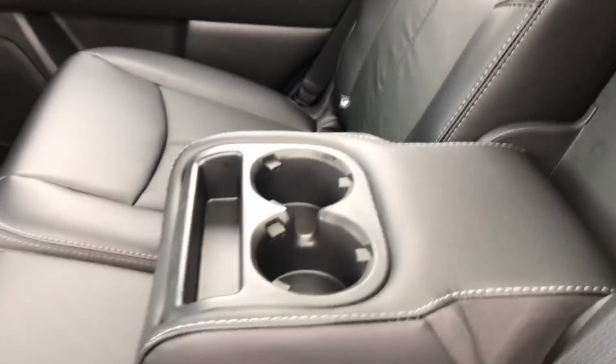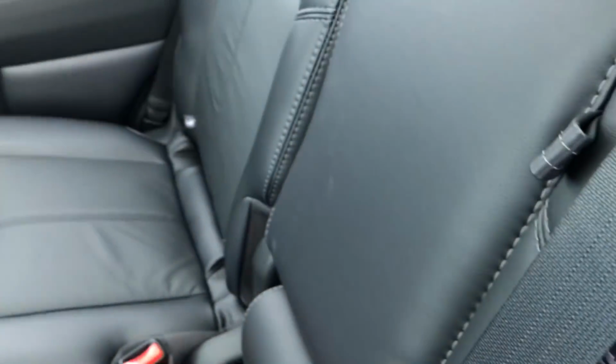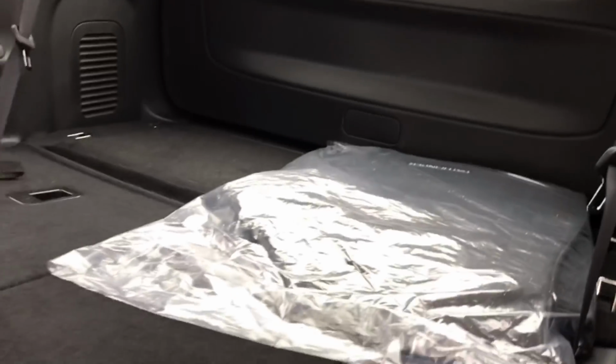So we've got a nice configuration on the seats here. It's a 60-40 split. If you don't have anybody in the center one, you get an extra armrest and cup holders, a spot to throw a phone or another device. Down below here on the seat, we've got our cargo lever. If I pull that, my seat folds down to allow a ton of cargo space here.